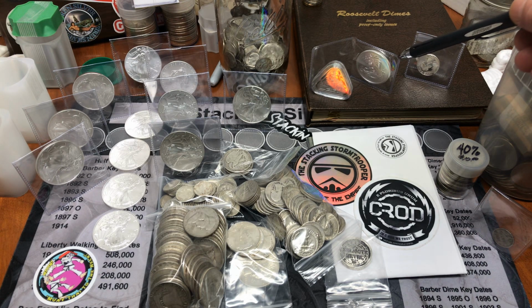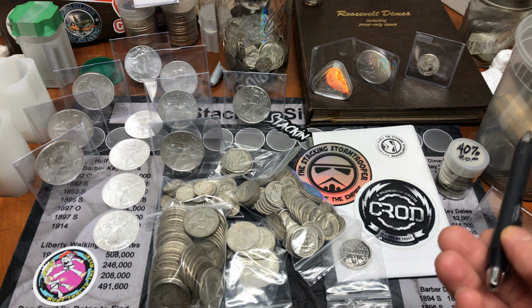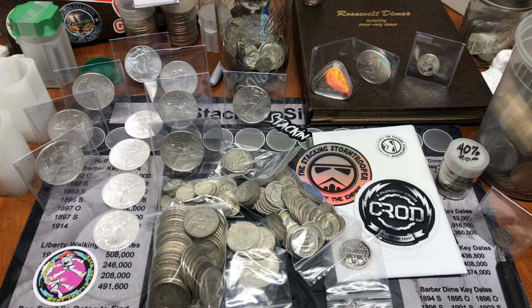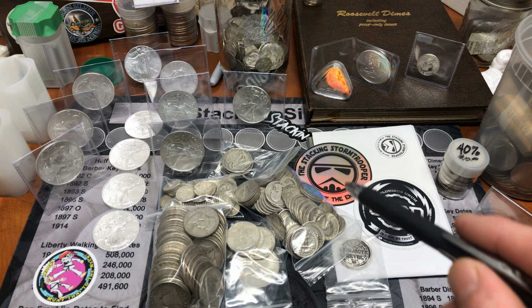Picked up the new Provident round, Will the Dragon series, the last one to complete the set. Got an interesting black-eyed quarter that I came across. And then this tube of 40% here, and this little bucket that you see, along with this dime, has a special story. Also, Salivate Metal came along with Stormy. So let's get into it.